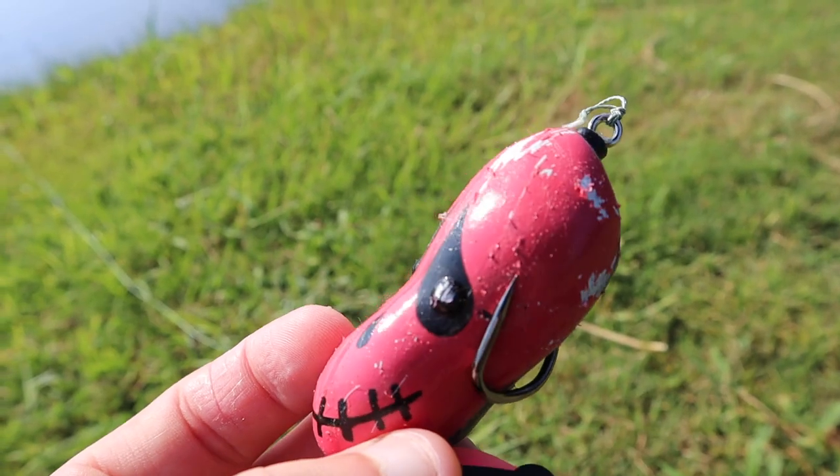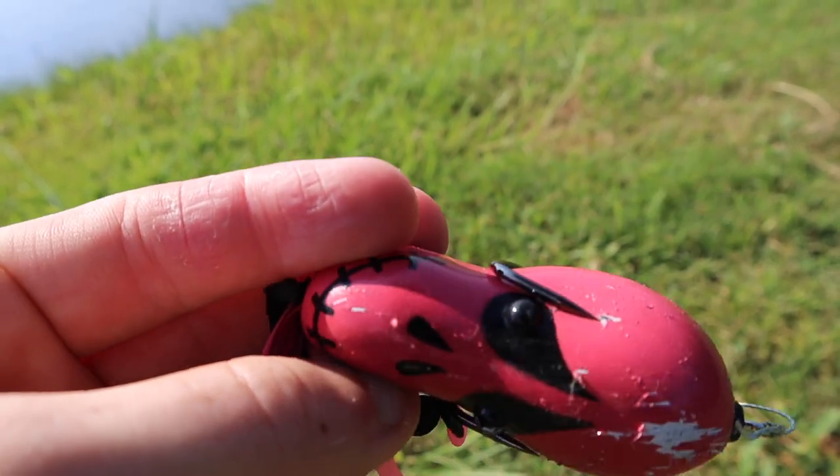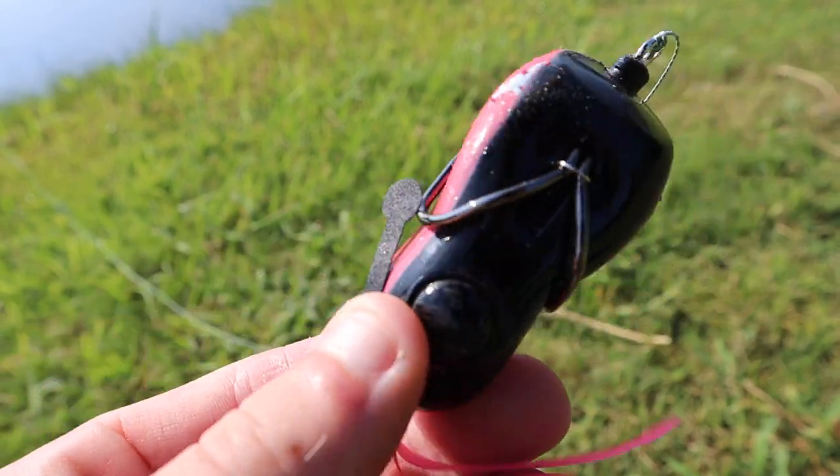But we fished with the $30 Japanese Akashi brand frog. Now, it's $25 plus shipping, so it basically rounds up to 30. As you guys saw, you got to see the before, and here's the after. This thing is completely scratched, and it's kind of messed up. The paint got destroyed. Fish loved it.